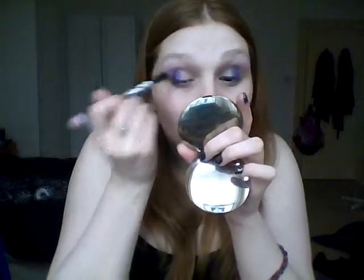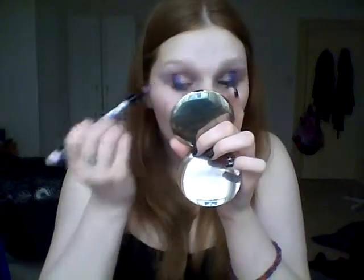Just blending it out a bit so it's not so harsh. So then, as you can see, I've got purple in the middle of each of my eyelids. So in the camera, one looks a lot brighter than the other. If I can even that out a bit. Is that better? Yeah. So that's the purple.